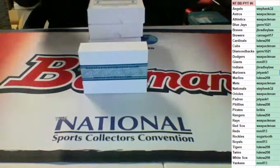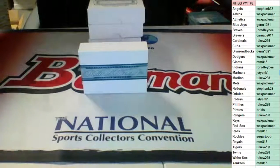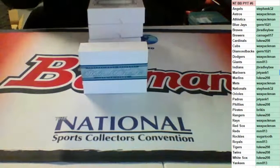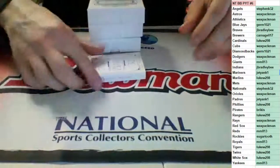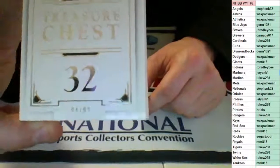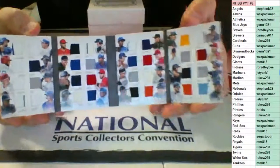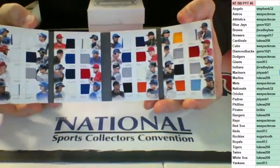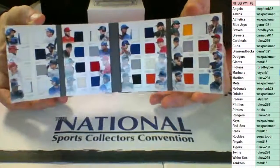Our booklet is out of 99. It is a Treasure Chest 32. Wowza. Yowza. Treasure Chest 32 out of 99. Holy heck. That is a lot of patches. Woo! All right.